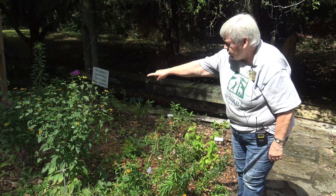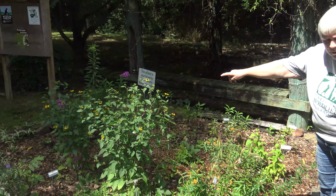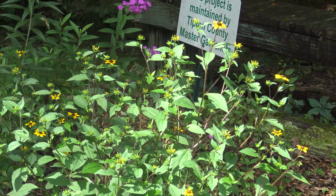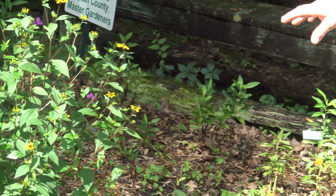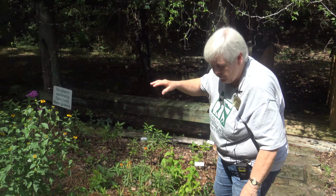This tall plant right here, this is another Blackeyed Susan. This is Rudbeckia triloba, and it has the really small flowers. And this will reseed all over the place. So if you ever get it, put it where you want it, and keep an eye on it from year to year so that it doesn't take over your yard.